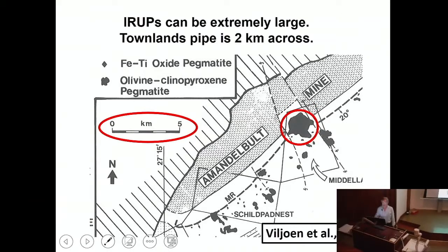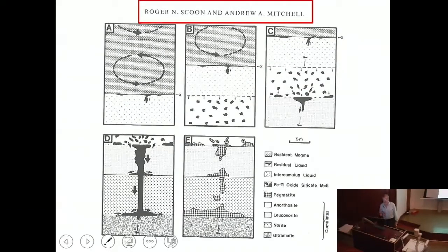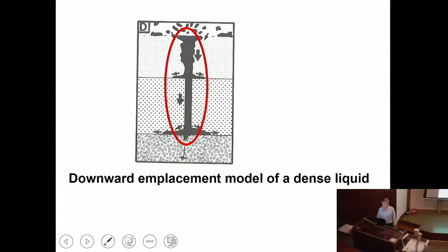You can see that it is of very considerable size. It's 2 kilometers in diameter. That is a massive amount of material that one has to consider. And there are a lot of smaller bodies, but let's just bear in mind that these things can be 2 kilometers in size. Now let's look at the model that was developed by Roger Schoon and Andrew Mitchell. They had various magmas circulating which somehow produced an immiscible liquid, little black dots here, which were iron rich, and then somehow they penetrated downward to their present position. So we have downward emplacement of a dense iron-rich liquid.